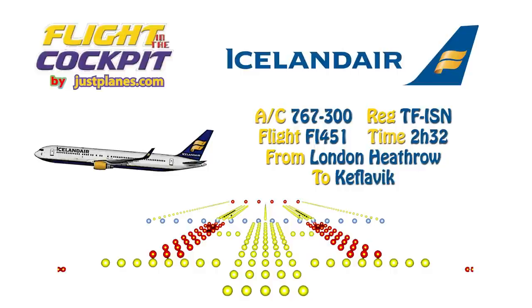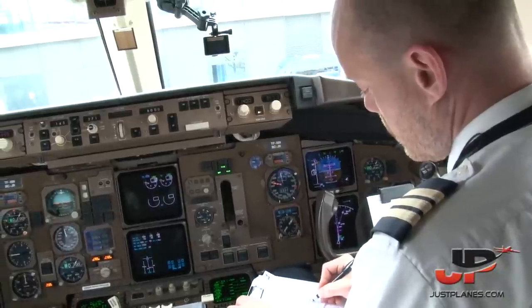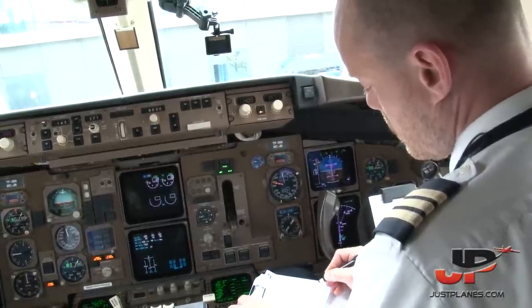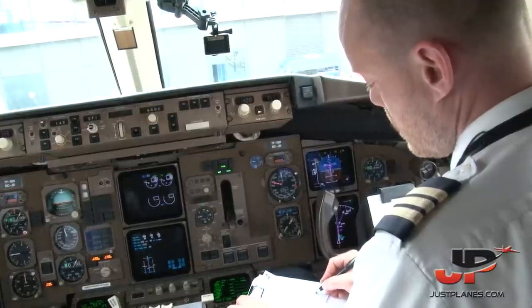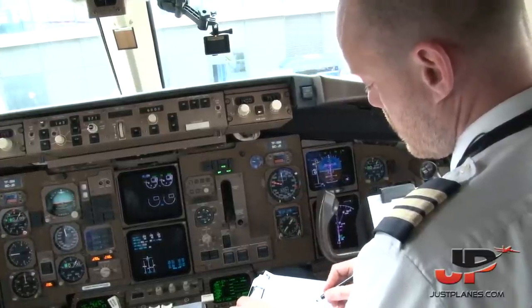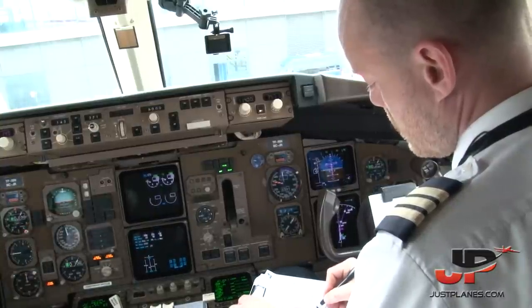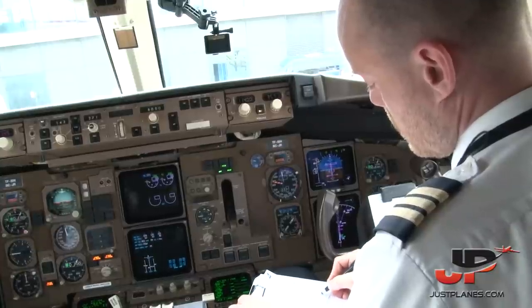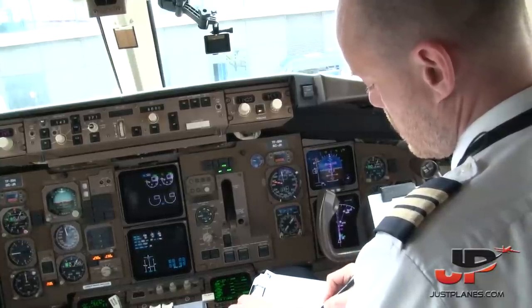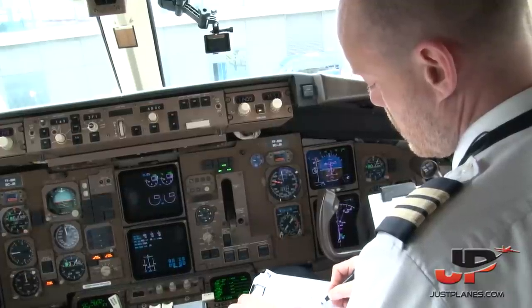Heathrow, departure information Juliet, time 1324. Automatic, departure runway 27 right. Pilot should expect to change to runway 27 left for departure at 1400 hours. Surface wind 270, 10 knots. Visibility 10 kilometers or more. Scattered 3,800 feet. Temperature plus 20. Dew point plus 11. QNH 1017.